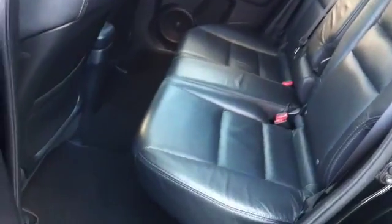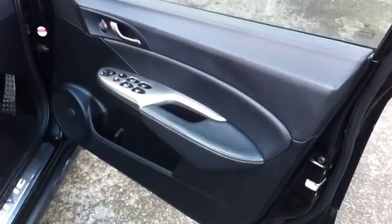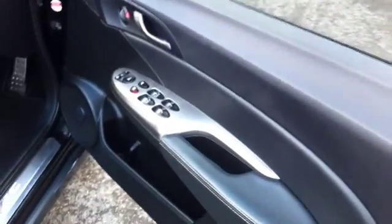Leatherwork in the back of here, it really just doesn't look like anyone's ever sat in the back of a car. The leather's incredibly crisp and tidy. Just go to the door card over the other side there. Very clean, no marks in it whatsoever. And this one here, again, in lovely condition. Driver's door card here, again, beautiful condition.